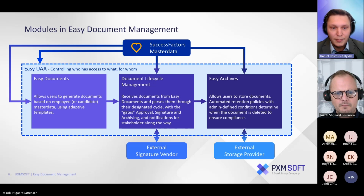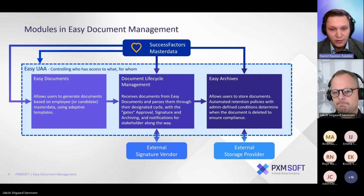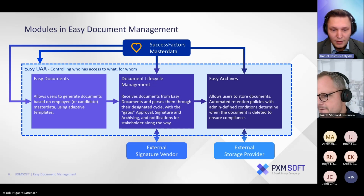Once that is generated, we pass it on to our module called Document Lifecycle Management, which receives these documents and passes them through the cycle that is designated for that template. That could go through approval, either by a manager, HR manager, matrix manager, any custom relationship really. It could go through signature. Again, it could be any custom relationship, or it could be a single person. For example, if you always have your CEO or a department manager signing it. And lastly, it gets passed on to our archive.